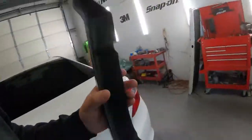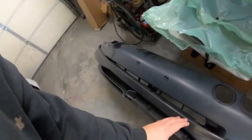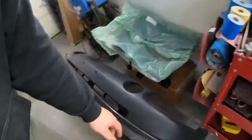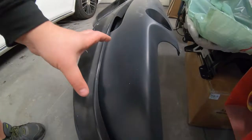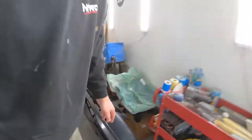So we're going to go ahead and get these color matched to the body, as well as the front lip after we trim it down a little bit. It was just fitting a little bit tight, but we'll come in here and do a little bit of shaving, and it should fit deeper on the bumper, which will allow the ends to hook the backside of the bumper. So nothing crazy this week, guys.